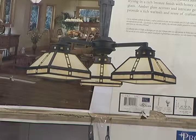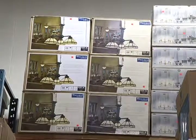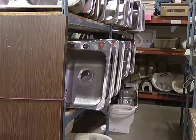Many of the things on our show floor are brand spanking new. Others are gently used. A lot of donations also come from local big box stores who donate many of the new building materials you can find in the store.